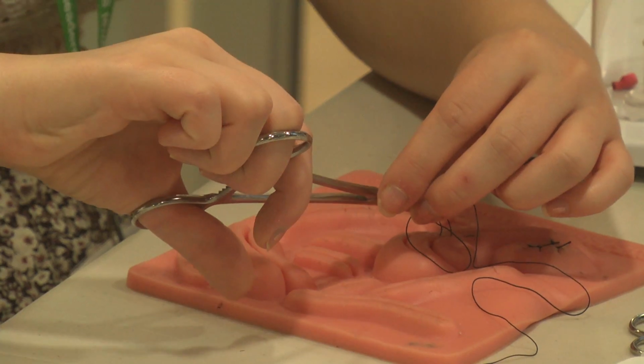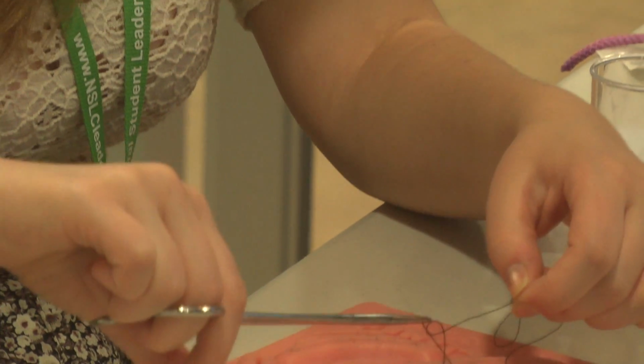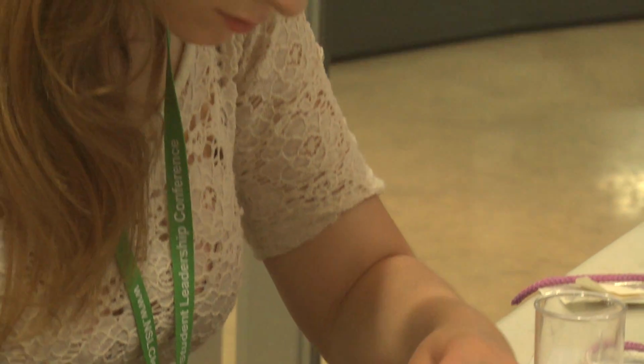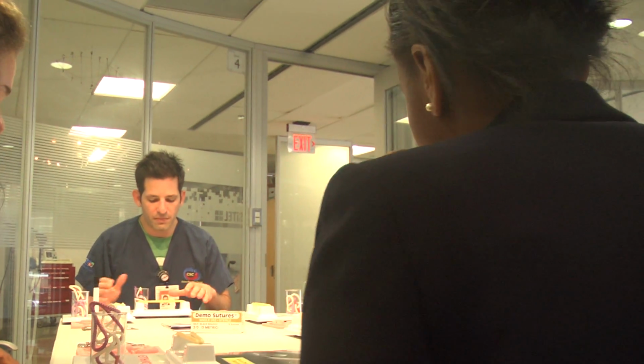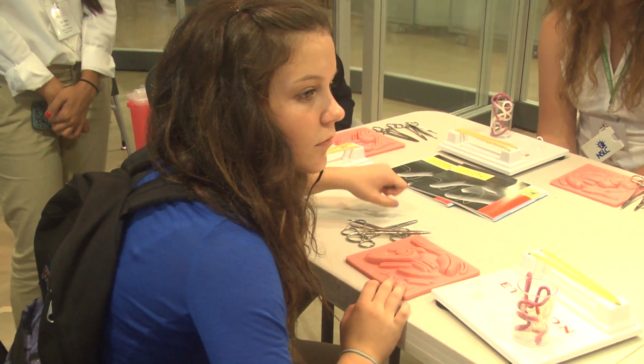Sorry. All right, guys. At the suture and knot tying stations, the students learn how to suture, or do stitches, on silicone pads, and also knot tying with a knot tying trainer.